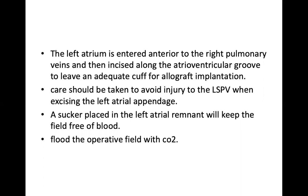So you have cut already all the great vessels, then you cut through the left atrium. And also you should take care to avoid injury, especially to the left side pulmonary veins, when you're excising the left atrium. Then you place your sucker in the usually left atrium remnant. This will keep the field free of blood and flood the operative field with CO2.